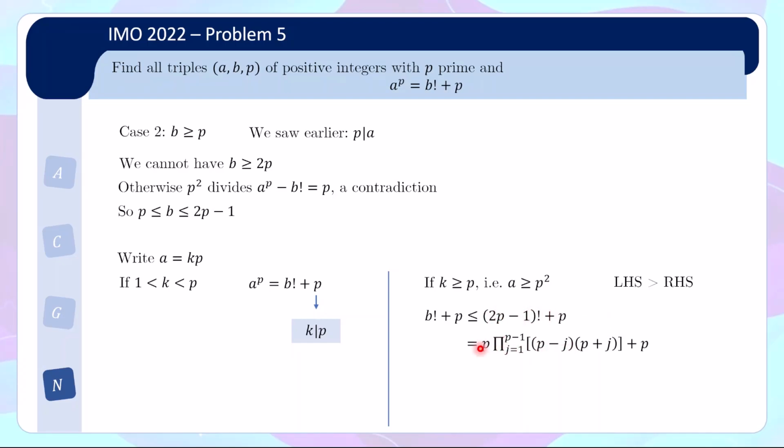And now what we do is we pair up the terms in the factorial. We take out P and then we pair P minus 1 with P plus 1, P minus 2 with P plus 2, and so on. So we have this rewriting of the factorial. We pull out the common factor of P, and with this rewriting, each term is P squared minus J squared. And the reason why we do this is because each of these is less than P squared. So what we have is, firstly, for the J equals 1 term, we get exactly P squared minus 1 plus 1.